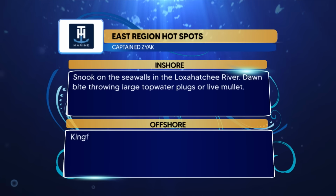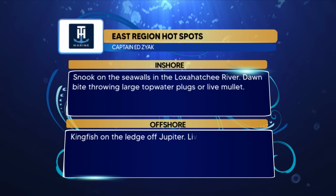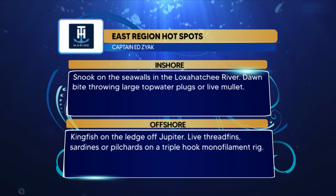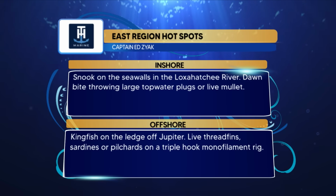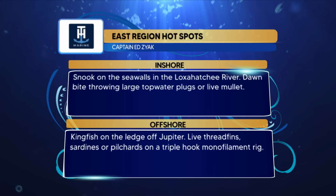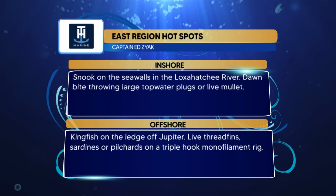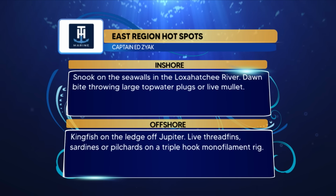Eddie says the snook on the seawalls in the Loxahatchee River dawn by throwing large topwater plugs or live mullet, and then offshore kingfish on the Loran ledge off of Jupiter, live threadfin, sardines, pilchards on a triple hook monofilament rig.